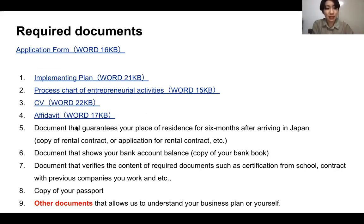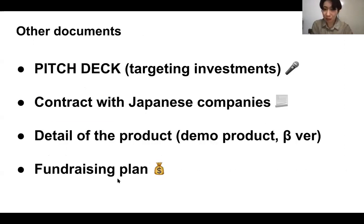So yeah, basically these 9 documents. And I won't go deep here, but other documents are always very important for government procedures. So what are these other documents? For example, pitch deck, targeting investments, and also contract with Japanese companies if you're already making some deals with Japanese companies, and also details of the product.